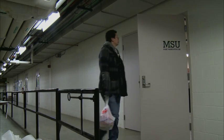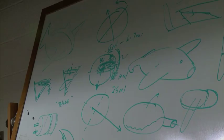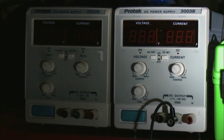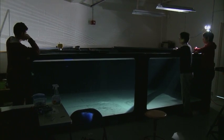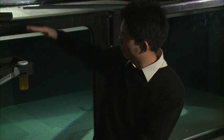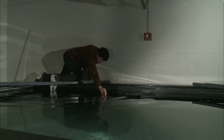This lab has been established for about 60 years. Behind these doors, in the basement of the engineering building, is a room full of electronics, robotics, and a huge tank of water. It's a large water tank, about 15 feet long, 10 feet wide, and about 4 feet high. This is where you come to see your electronics take a swim.